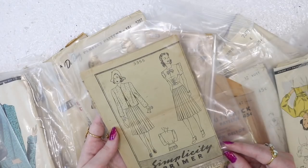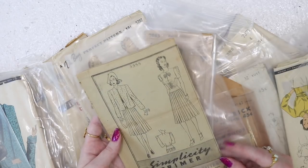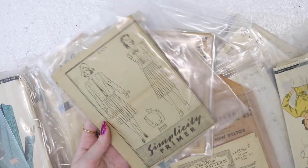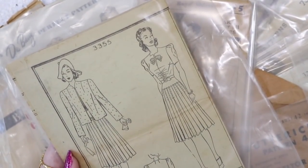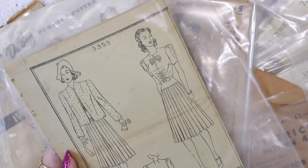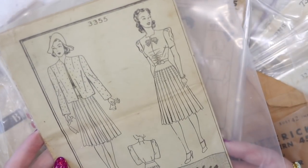Here we have a Simplicity pattern that's missing an envelope from the 1930s. You have a very heavily pleated skirt. Like, look at all of those pleats sewn down. I'll zoom you in so you can see. And then it's got ruching down the front and interesting notched collar, pleated puffed sleeves, and then it looks like you can make a jacket as well. So it's unfortunate that that is missing its envelope, but hopefully someone will still want it.